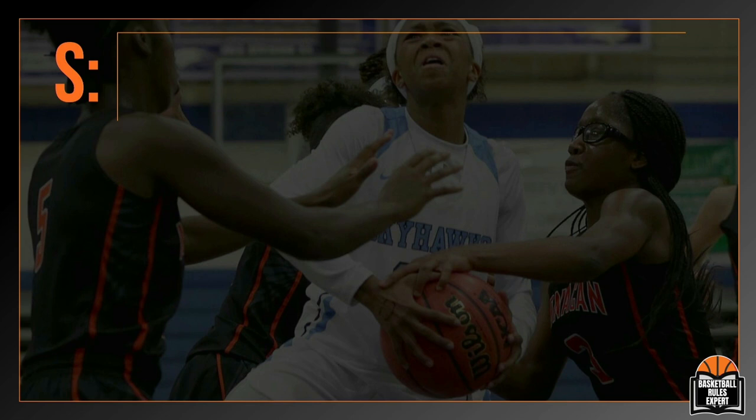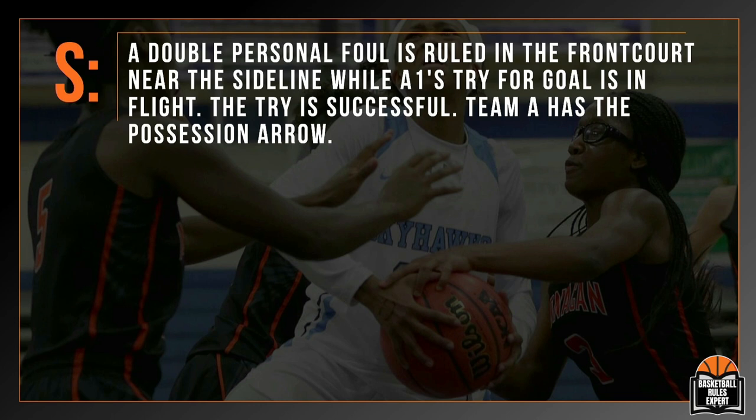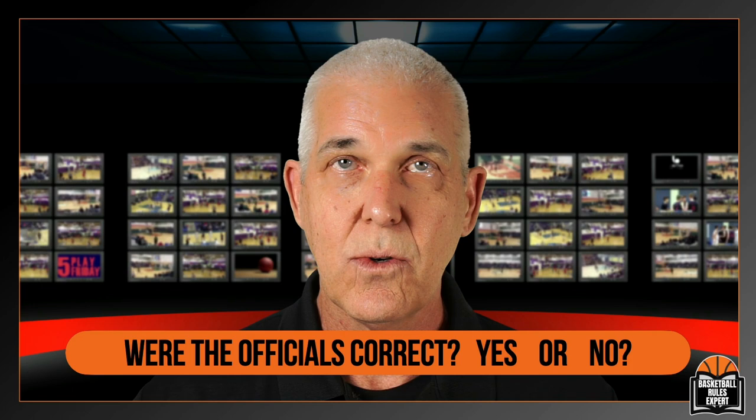A double personal foul is ruled in the front court near the sideline while A1's try for goal is in flight. The try is successful. Team A has the possession arrow. The officials score the goal, report the double foul, and award Team A an alternating possession throw-in near the spot of the foul. Were the officials correct? Yes or no?